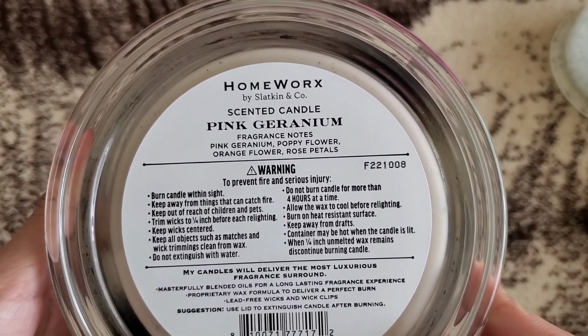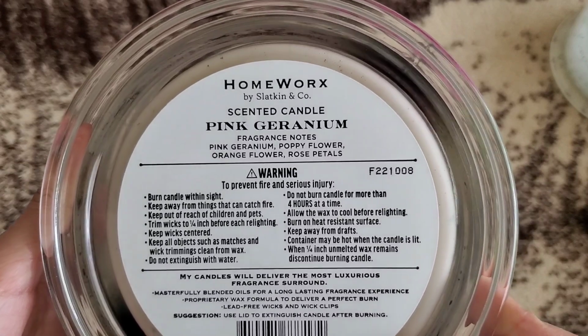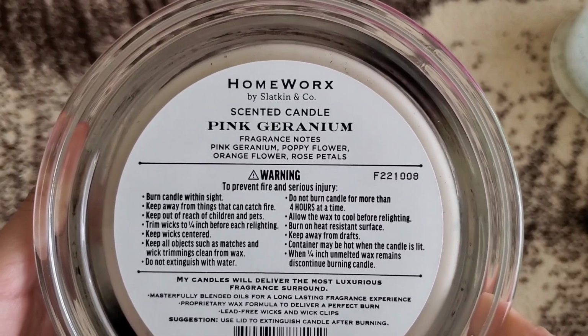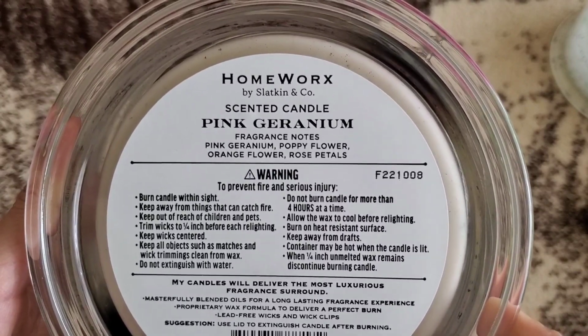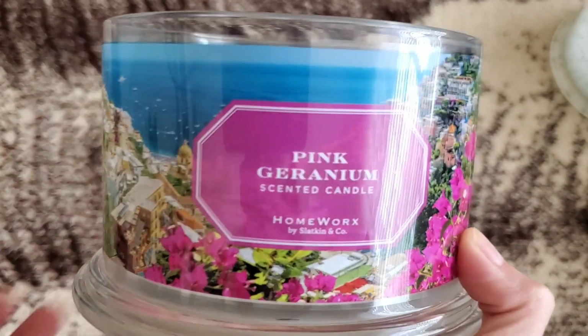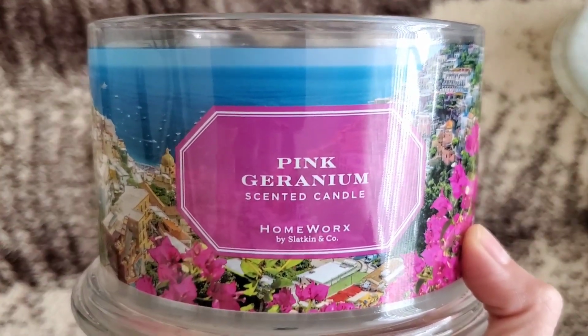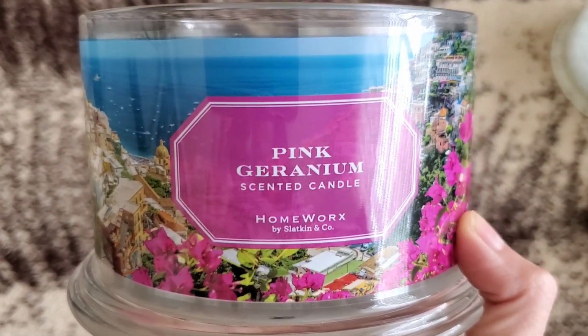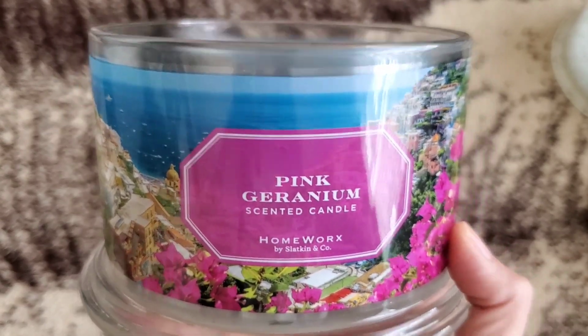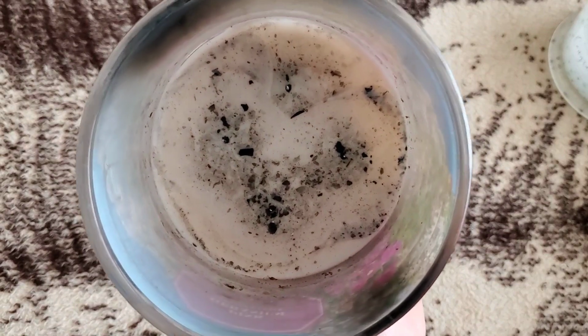And unfortunately, I didn't really like the scent. I didn't really like the scent on cold, and I thought maybe while burning, I would like it a little bit more. But the main scent that I got was the rose petal and maybe the poppy. I feel like maybe there was even a hint of rhubarb because it was fresh, slightly tart. So this might be user error, but if you look at the candle, it looks super janky.